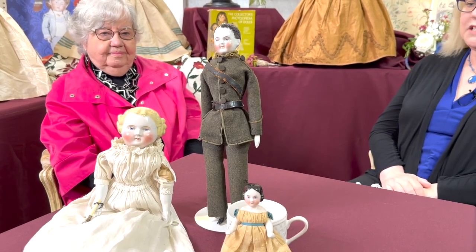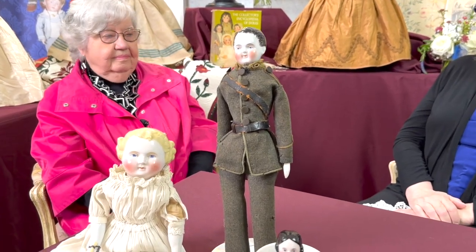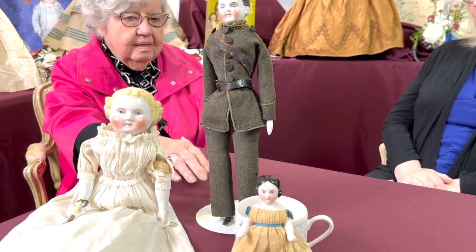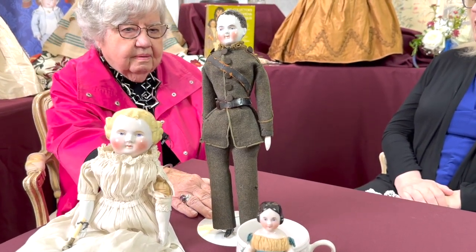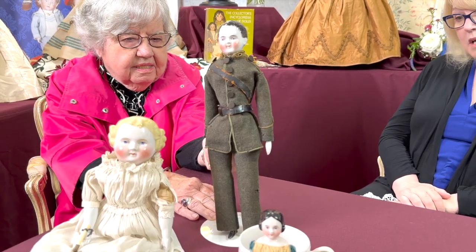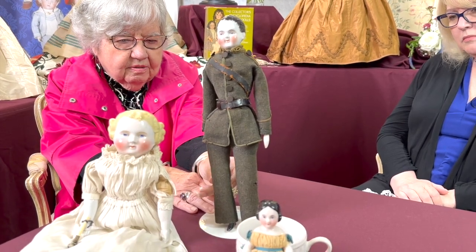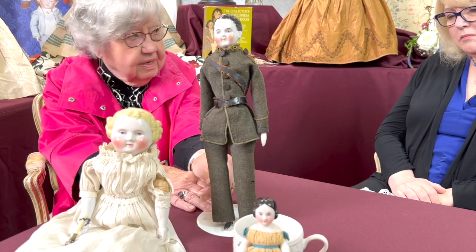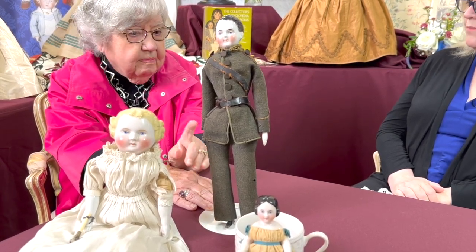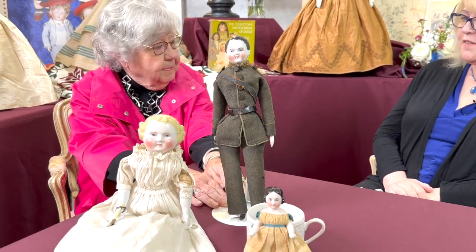Well, he's certainly a handsome gentleman with that very skillful sewing, probably particularly since the Confederates were suffering. I mean, even to find the materials to clothe these dolls was probably a sacrifice. This wool would be particularly difficult to work with because it's a very, very thick, heavy wool. And it was probably the same wool that was used in the Confederate uniforms. I was just going to ask that question if that was the case.